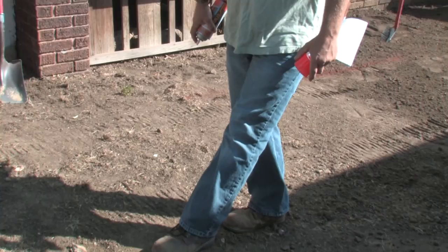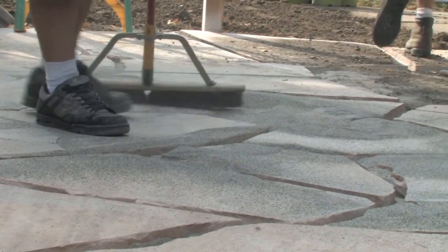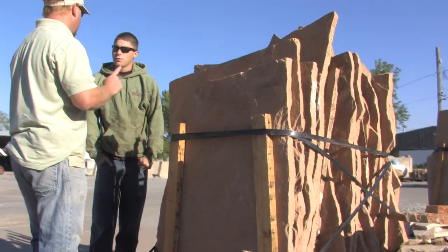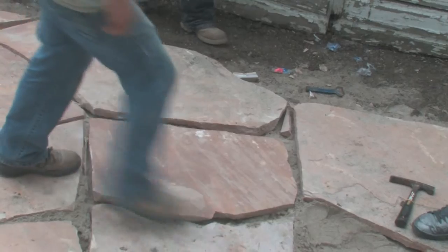They'll start by replacing the unused space with a custom-designed Flagstone patio. The patio is just the beginning. When they're finished, it will be much more than our homeowner expected.